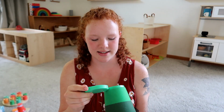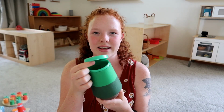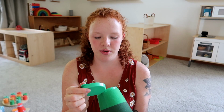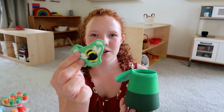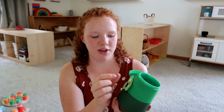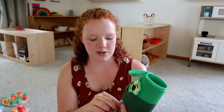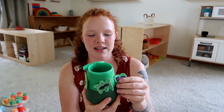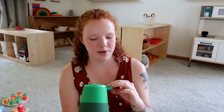Number three is this fuzzy bug shrub. This also has an easy open and close. My current 1-year-old really loves this right now. Anything that opens and closes, he is super into. But in here are all of these little bugs, and they have a sort of Velcro on the back to stick on. So right now I usually present this like this, and then he will go over and pull all of them off and loves to put them inside. Sometimes he will just sit there and open and close the lid and pull the bugs out and in.